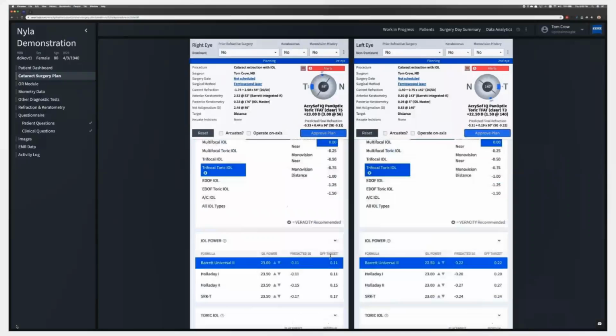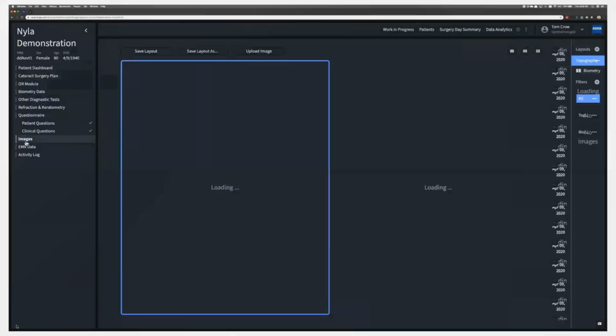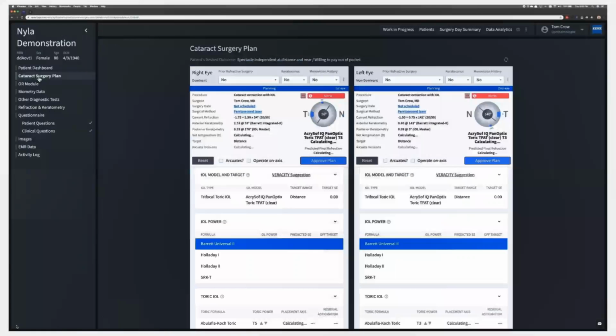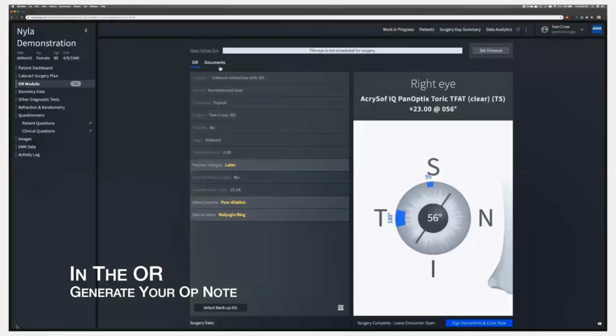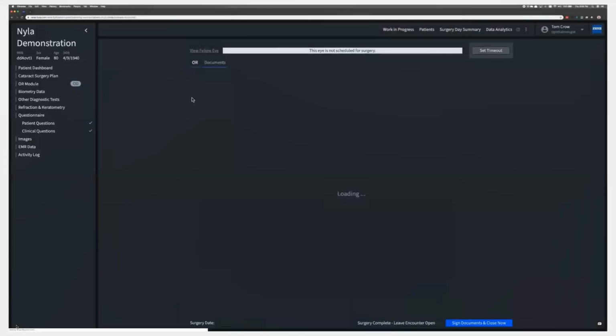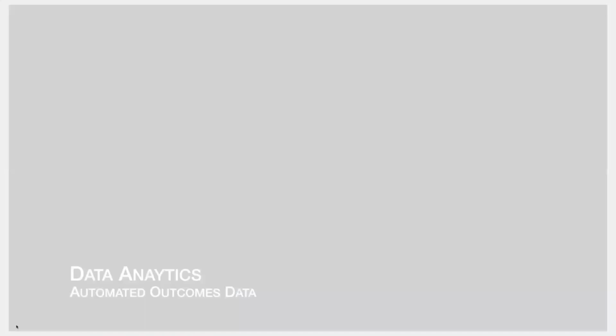And then I can approve a plan and even review the different images specific to the patient. This includes my Atlas, so I can look at the axial images. I don't have to toggle between a slower set of information, which is just uploaded pictures of these different diagnostics within my actual EMR and EHR system. It is automatically populated, so I can toggle between the different documents. And then intraoperatively, as you can see here, I can create a default op note and also adjust it accordingly if anything changes.